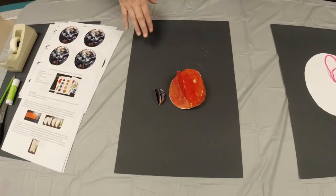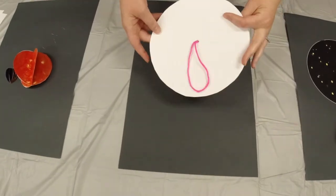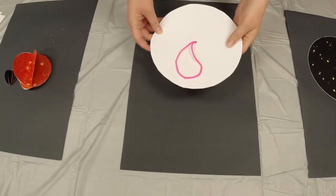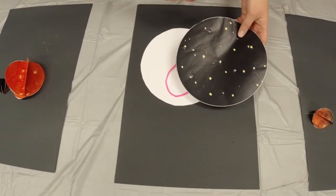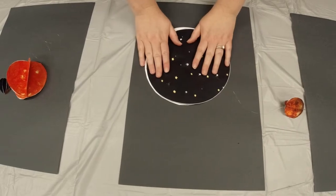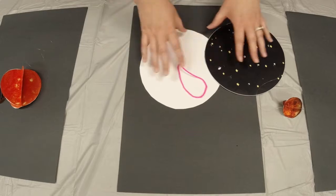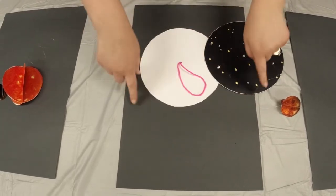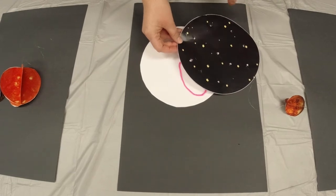Once you've done your planets, then you're going to want to do your white cardstock sheet that I've also included in your kits. Use your black night sky that you'll cut out. Put it on your white cardstock paper, trace around and then cut out that circle so it's the same size, so you don't have any white chunks hanging out from that black night sky image.